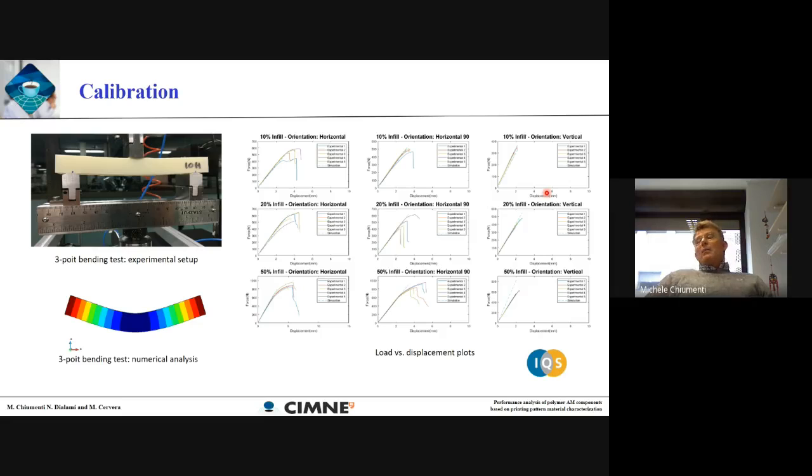Okay. Why? Because then we could perform a 3-point bending test, both in the lab and numerically. And in this graph, we are comparing the stiffness of this sample according to the 3 different printing orientations. So the standard one coming from the printer, rotating 90 degrees, which means the specimen has been rotated so the covers are now vertical, and the vertical orientation. Okay, and as you can see, it is very light color, but we are able to catch all the stiffness in all the orientations for this specimen.